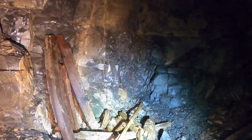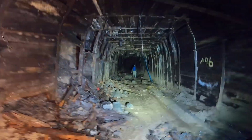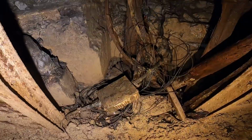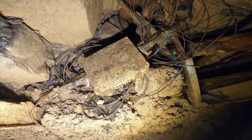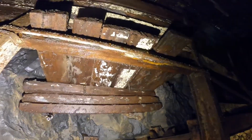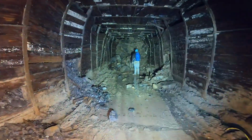Right. It doesn't look too good, with what looks to be some electrical equipment and cables. Electrical box. Interesting. Anyway.